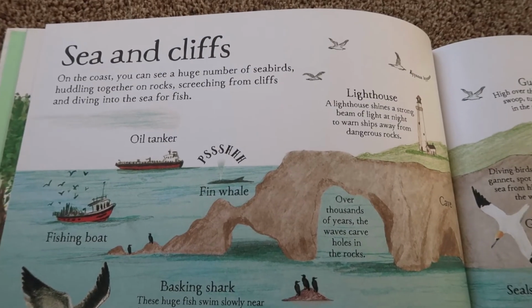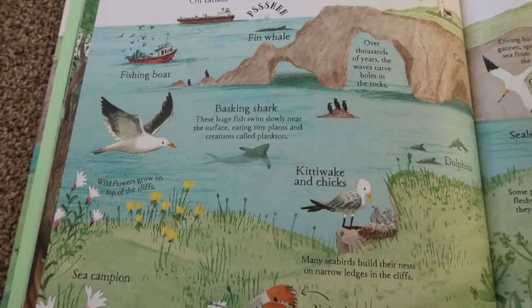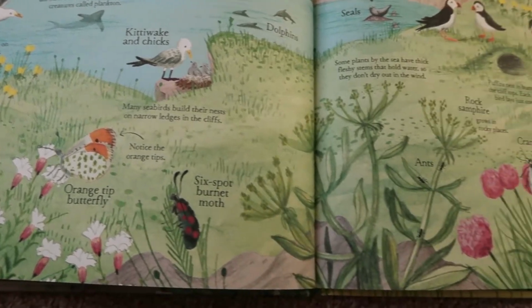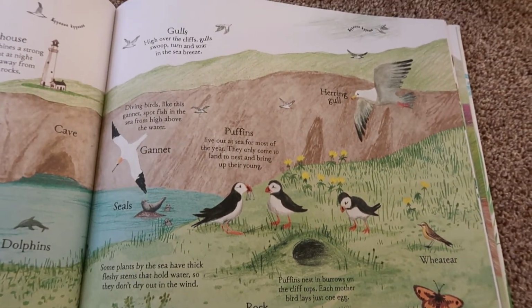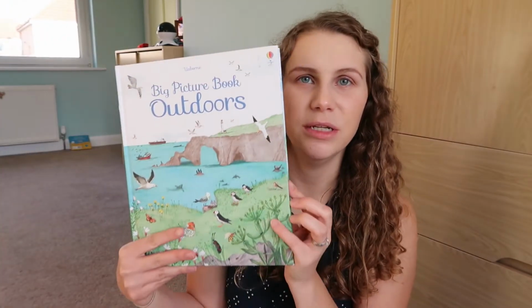This is the Big Picture Book of Outdoors by Osborne, and it's just a really nice picture and informational book with wildlife in it. There's loads of different pages all about wildlife and flowers and all the things. This is just a nice little learning book, and I just keep it in here because I do want him to do it. I just don't want him to have free access to it all the time.